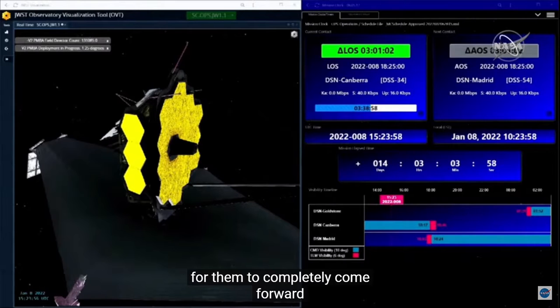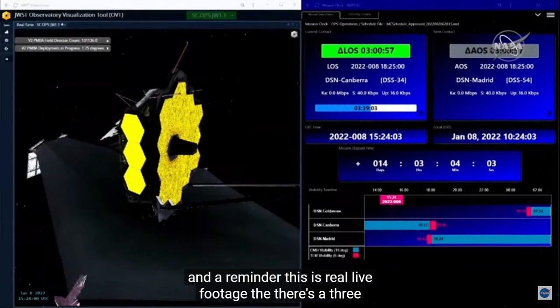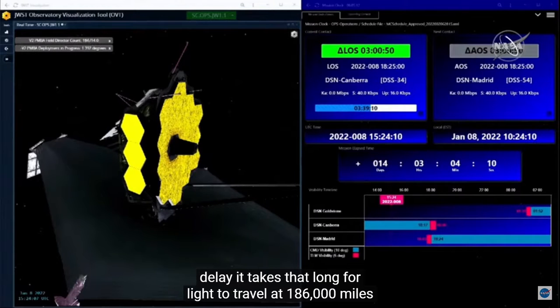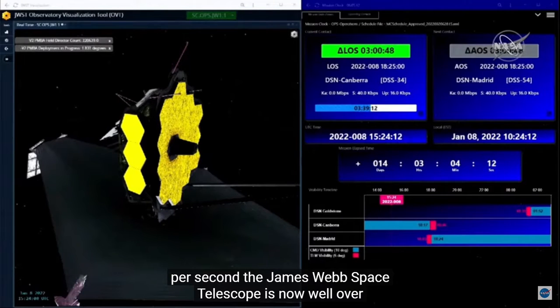And a reminder, this is real live footage. There's a 3-second time delay. It takes that long for light to travel at 186,000 miles per second. The James Webb Space Telescope is now well over 600,000 miles away.